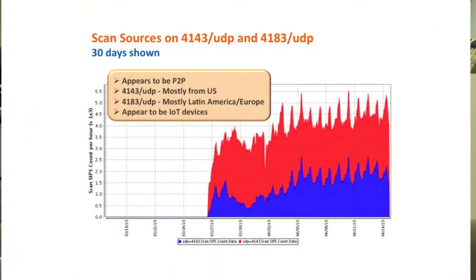John, you reported on this last week. I think this is perhaps the third week of us reporting on this activity. Still a mystery. Scan sources, what we detect as scan sources on 4143 UDP as well as 4183 UDP. We're showing 30 days of data here, so it's relatively new activity starting around the end of March. It appears to be P2P activity.